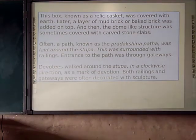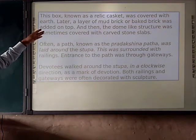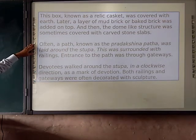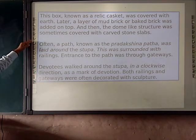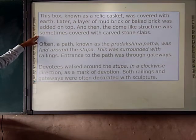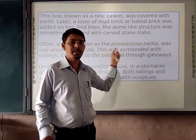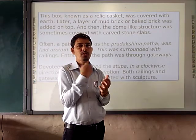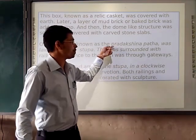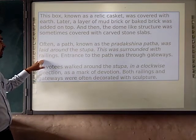Next, this box, known as the relic casket, was covered with earth. Later a layer of mud brick and baked brick was added on top, and then the dome-like structure was sometimes covered with a carved stone slab. Often a path, also known as the Pradakshina path, was laid around the stupa. Pradakshina means to move around the stupa, and that way is called the Pradakshina path. This was surrounded with a railing.